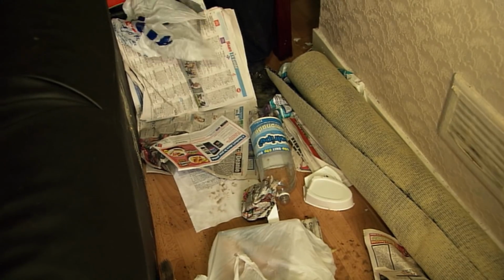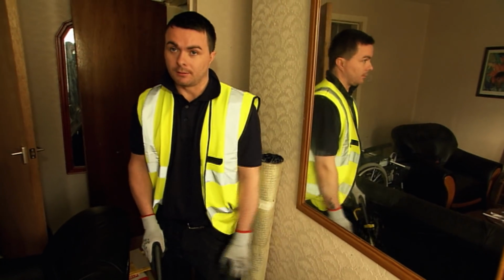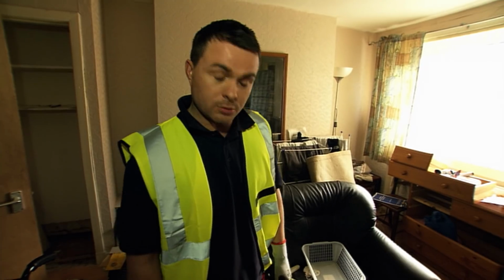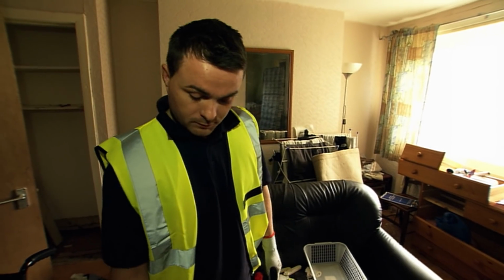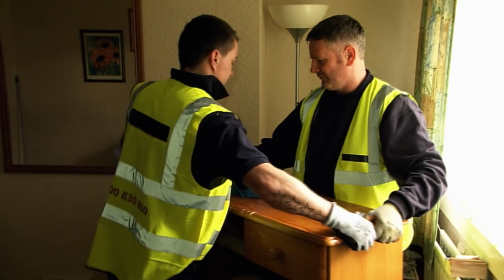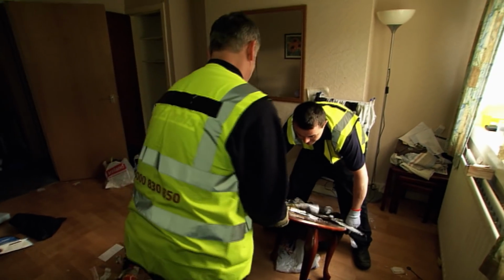Safety and drug use don't go together. Always expect the unexpected, really. So you just need to be alert at all times. We've only found 2 needles in this house, but we're just putting them in a sharps bin just now. Dispose of them the right way, so no one gets hurt with them. The tragedy is that all this could have been avoided. Drugs, in the end, don't help.